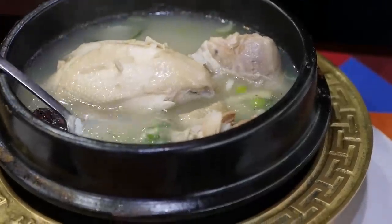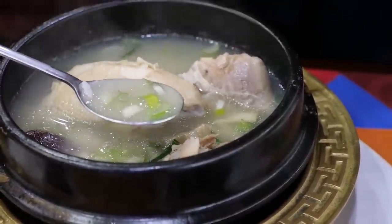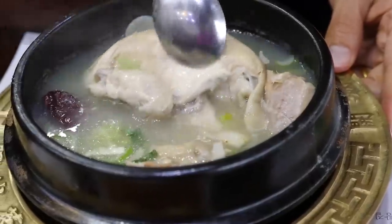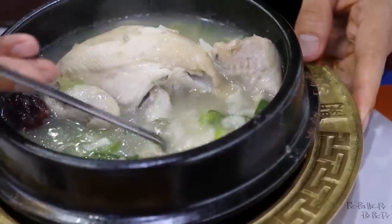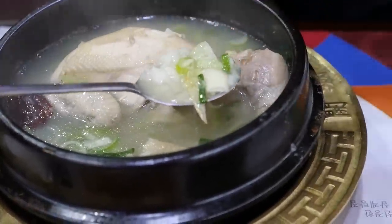But what I really loved about that chicken is that it's extraordinarily soft and tender, but it's not mushy at all. Instead, it's buttery. That broth, this chicken is so tender, you can actually literally just eat the entire thing with a spoon. Let me reach in for some of this rice, and also, I think that right there is a little strip of the ginseng. I'm gonna cool off this bite.